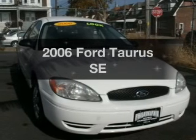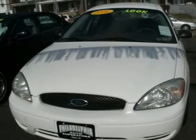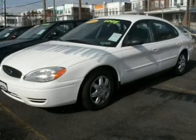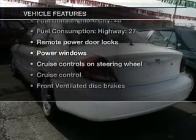Imagine yourself in this 2006 Ford Taurus. If you're looking for an automobile with great attributes, look no further. With a reliable six-cylinder engine that responds smoothly to its automatic transmission. Plus, enjoy these notable features that are included in this vehicle.